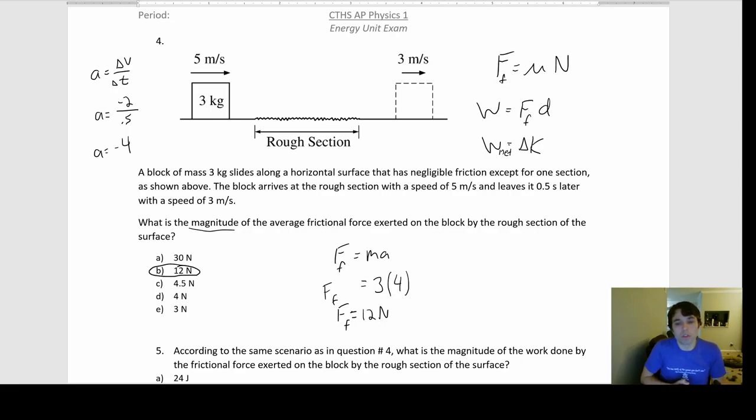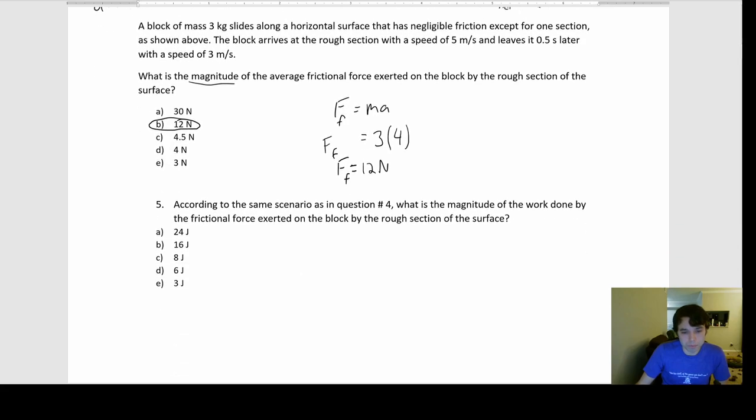Okay, so 12 newtons there. A lot of other ways we could have done this, but I think that's probably the quickest, easiest way to do it. Again, you could have also found how far the object moves and used the work equation. Lots of other options here, but that's the easiest way, I think, to do it. All right, let's go to number 5 then.